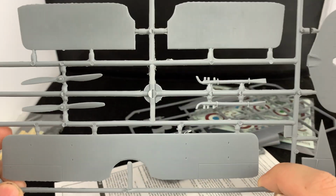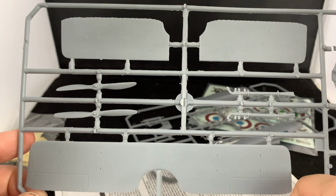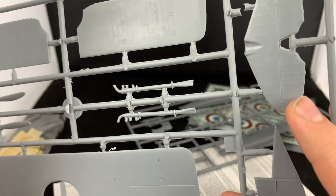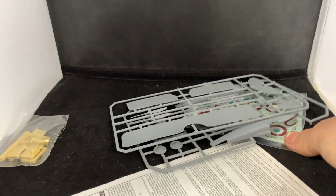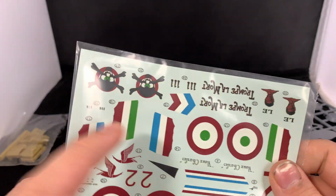Unlike, from what I've seen, their Supermarine Sea Otter, which I really wanted to get, but that's what scared me off. You've got the two different props and all of that. I don't want to go too much into this. I think I went into unboxing mode a minute ago, but decals, I want to make that one.